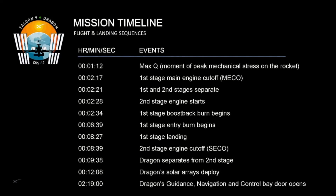Next one, please. In flight, pretty much like all the other flights, we will return the first stage and attempt, in this case, a drone ship landing, but pretty nearby. Both landing and orbit insertion always happen at almost the same time. I'm always torn what to look at, but the first stage lands a couple seconds before the second stage engine cutoff happens, and then after that, Dragon deploys from the stage and goes on its mission.